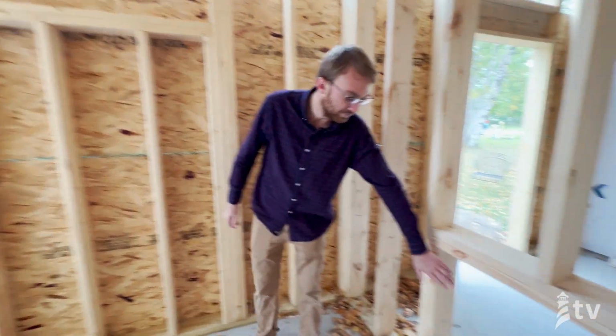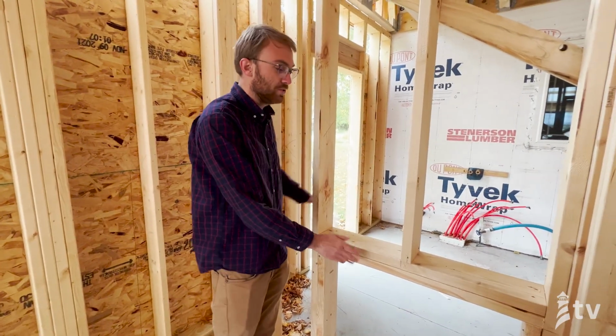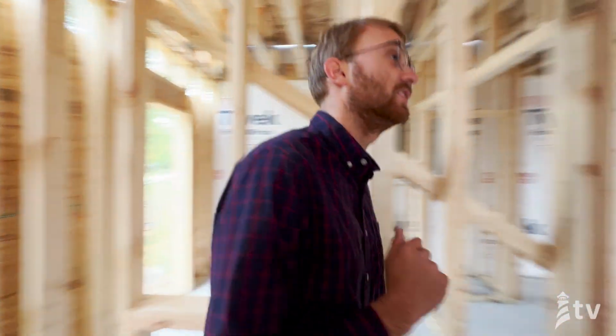Fun detail here, we have framed out so we can take our laundry right from the master closet into the utility/laundry room over on this side.